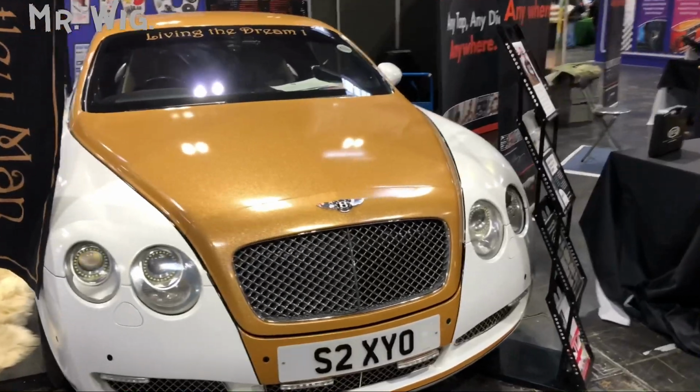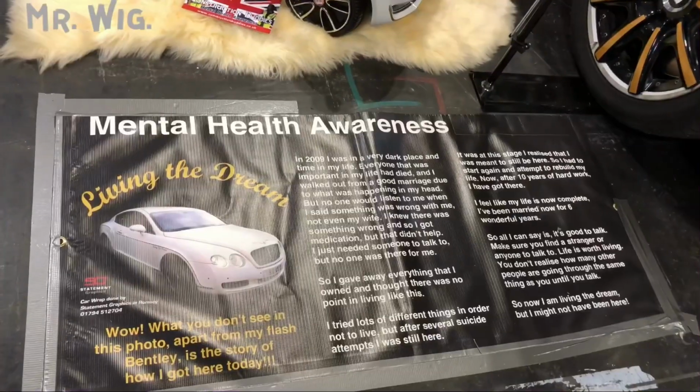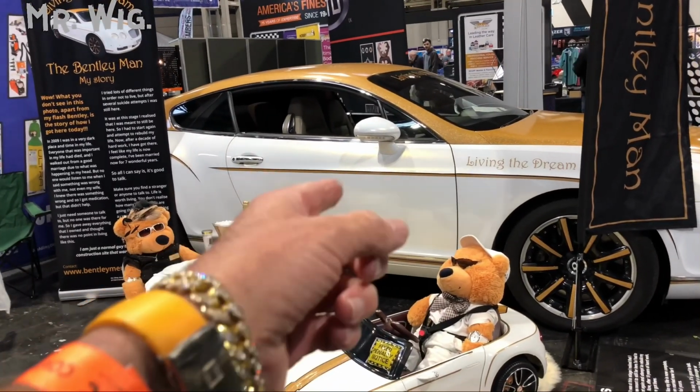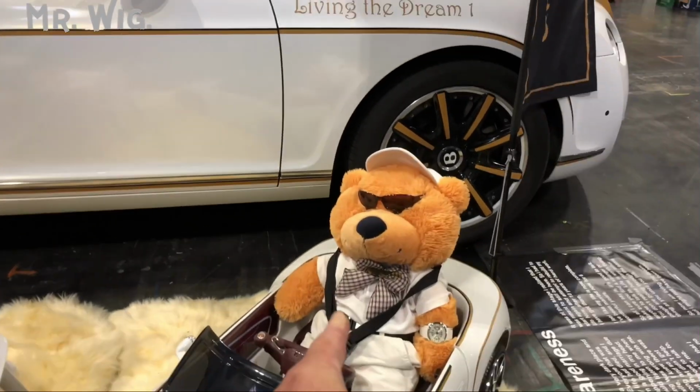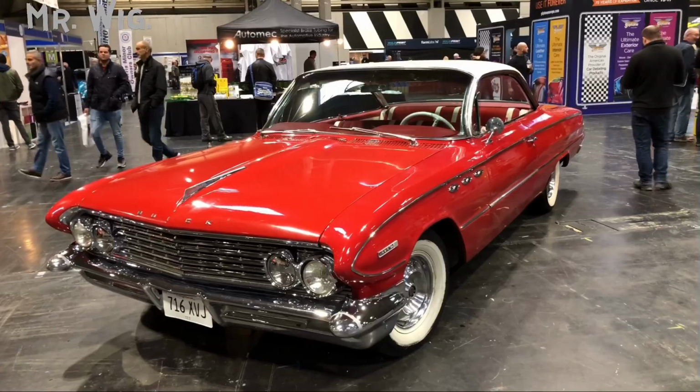Look at this gorgeous Bentley, bling, like Mr. Wig. My goodness. Hopefully you will give me one day this car, because it matches Mr. Wig. Maybe this is a barn find, American car.